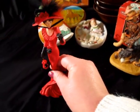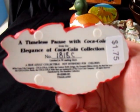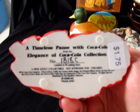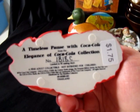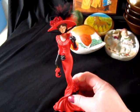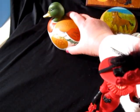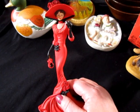Last we have here a Coca-Cola collectible. Let's take a look down here. The series is called Elegance of Coca-Cola Collection. Specifically, this gal is called A Timeless Pause with Coca-Cola. I paid $1.75 for her, and I'll be putting her in my store for $75 or best offer. I think the lowest I would take is $50 on this, because there's no other statue that is specifically this woman in this series.